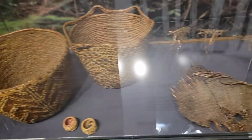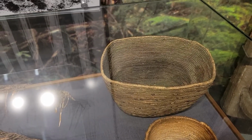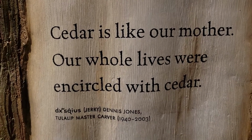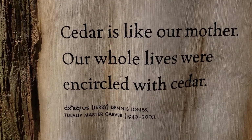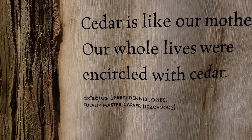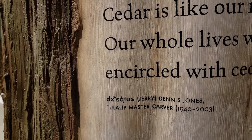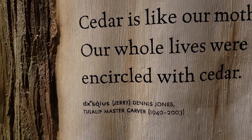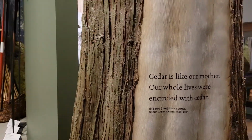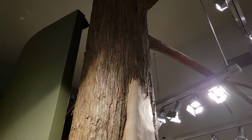Here's some more cedar baskets. It explains here how cedar was like our mother. Our whole lives were encircled with cedar. And that's from Dennis Jones, who was a Tulalip master carver who lived from 1940 to 2003. Of course, this is an example of a cedar tree.